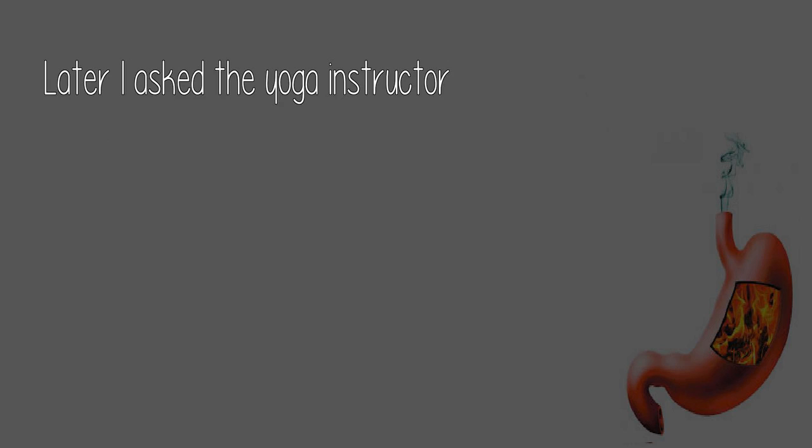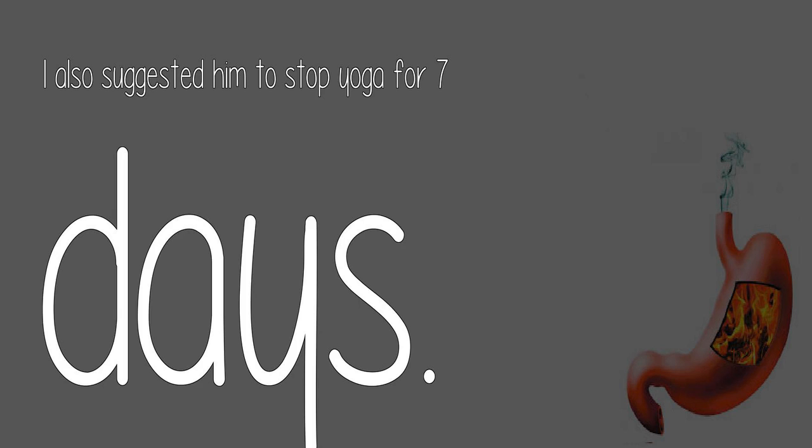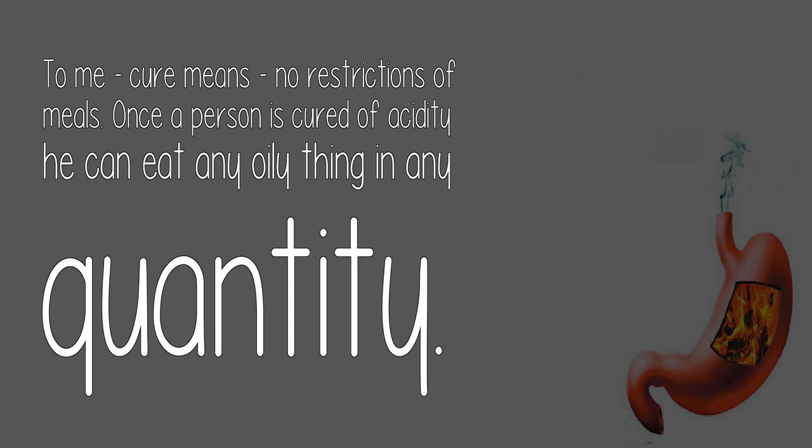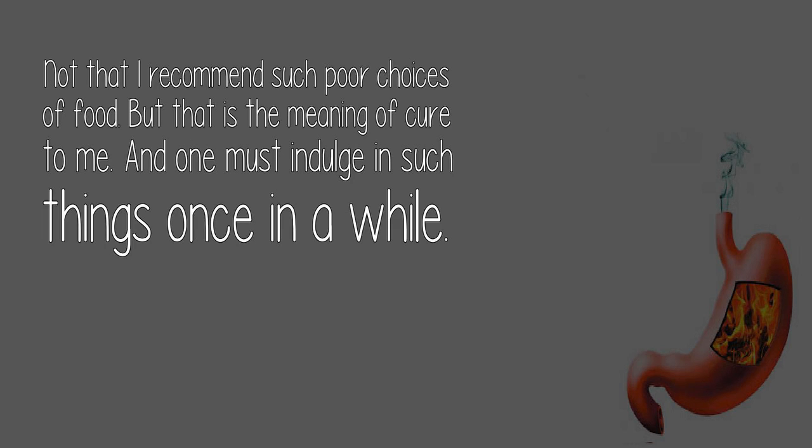Later I asked the yoga instructor to stop drinking water for 36 hours. I also suggested he stop yoga for 7 days. After 36 hours he was completely cured of his acidity. To me, cure means no restrictions on meals. Once a person is cured of acidity, he can eat any oily thing in any quantity. Not that I recommend such poor choices of food, but that is the meaning of cure to me. And one must indulge in such things once in a while.